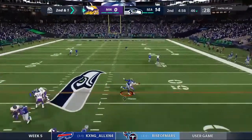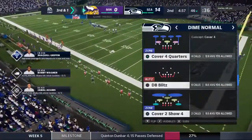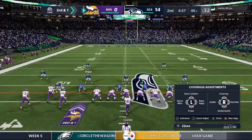From the shotgun, it's Cousins. And that is incomplete. A lot of force bearing down on him there. He could not hang on. It's third down. He did an okay job of absorbing the hit, just couldn't secure the football through the catch.